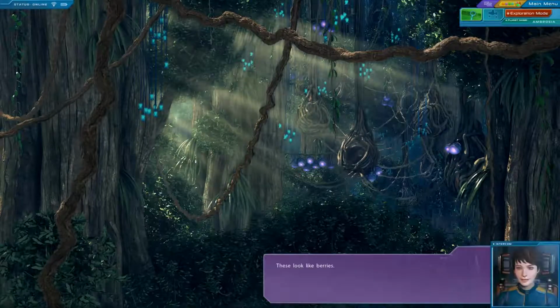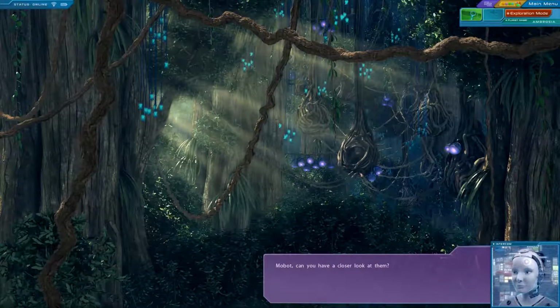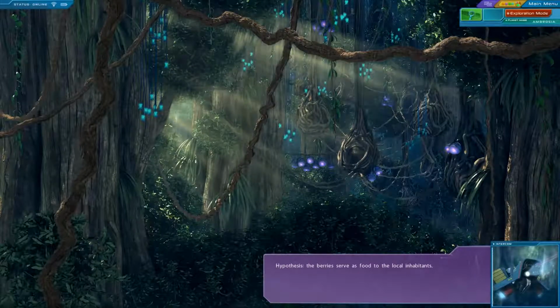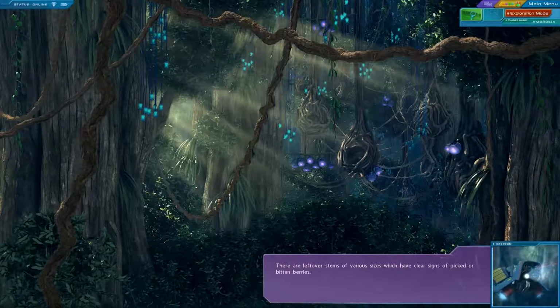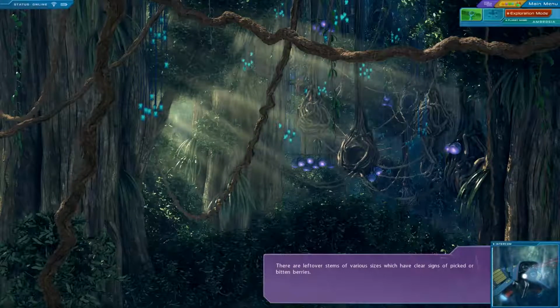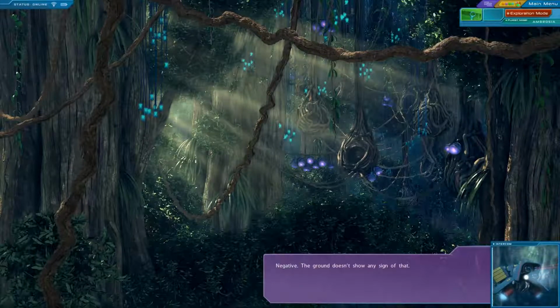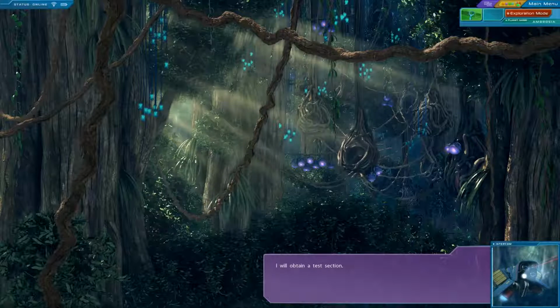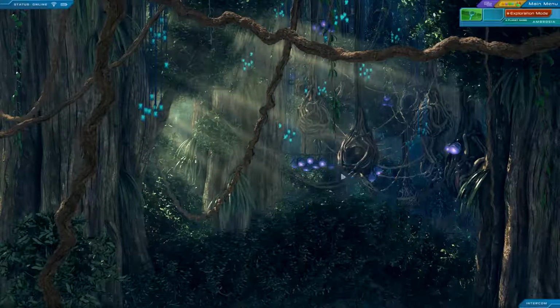Okay, purple plants. These look like berries. That's an interesting idea, Rachel. Mobot, can you have a closer look at them? Hypothesis. The berries serve as food to the local inhabitants. That'd be a valid hypothesis. There are leftover stems of various sizes which have clear signs of picked or bitten berries. Couldn't it be that they just fell down? Negative. The ground doesn't show any sign of that. I will obtain a test section. That's good. Good hypothesis there.